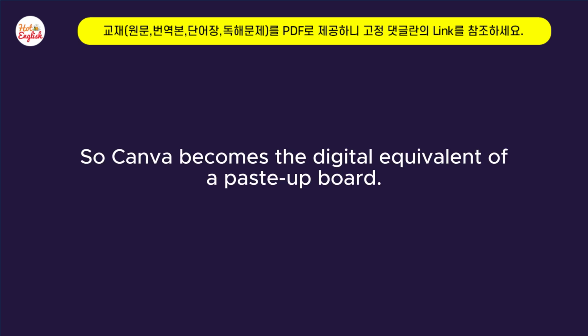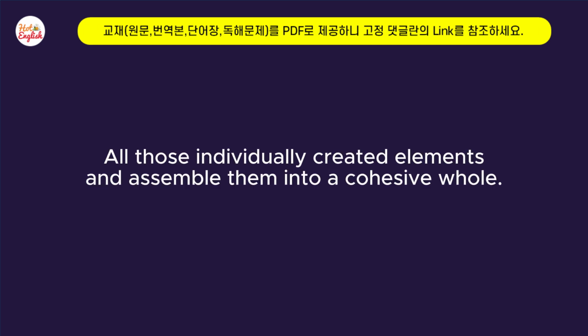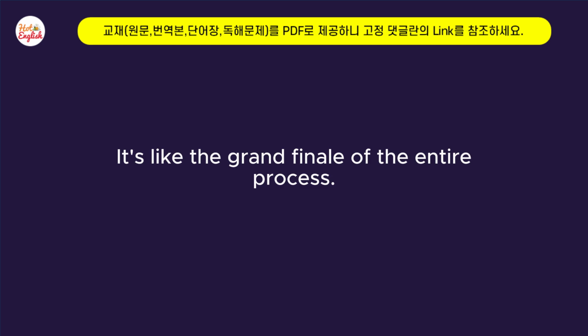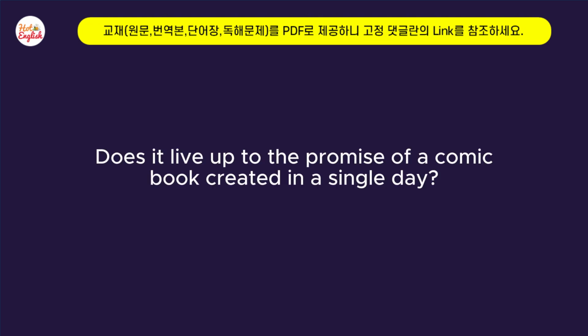Canva becomes the digital equivalent of a paste-up board. Exactly. You take all those individually created elements and assemble them into a cohesive whole. It's like the grand finale of the entire process. It is, but I'm dying to know, what does the finished product actually look like? Does it live up to the promise of a comic book created in a single day?